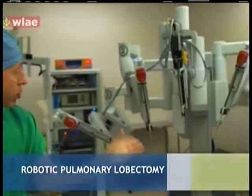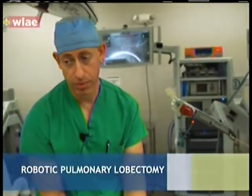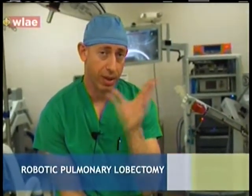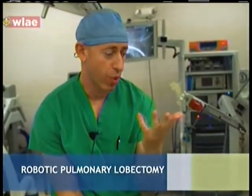The robot itself is right over here. You've seen this as what we consider a three-arm robot with the camera port. And this is controlled by a separate console that usually sits in a different part of the room. But the surgeon sits at the console, has three-dimensional vision because the camera actually has two eyes in it. So you see things like you typically would in regular surgery, but you're doing it through tiny little incisions.